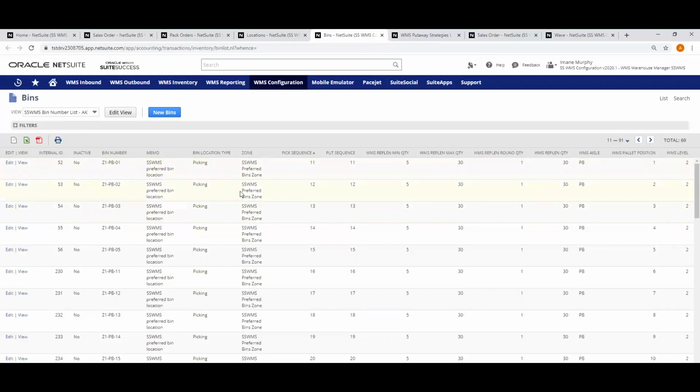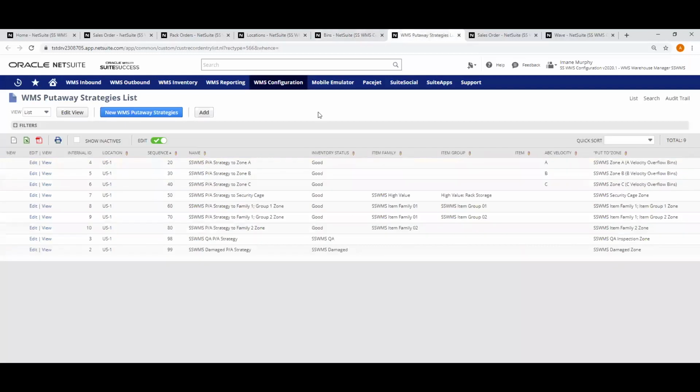Of course, I have the zone to which the bin belongs, very important for some of the picking and put away logic. I also have my pick sequence. This is going to help drive pick path as well as my put sequence. If I'm using the replenishment functionality in NetSuite WMS, then these replen min, max, round, and replenishment quantities become very important on my preferred bin locations. They're going to drive when the system generates a replenishment from my overflow bins in the warehouse to my primary bins in the warehouse.